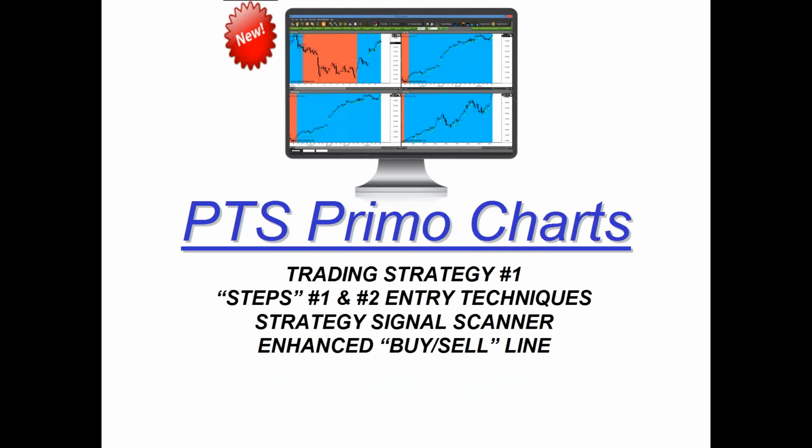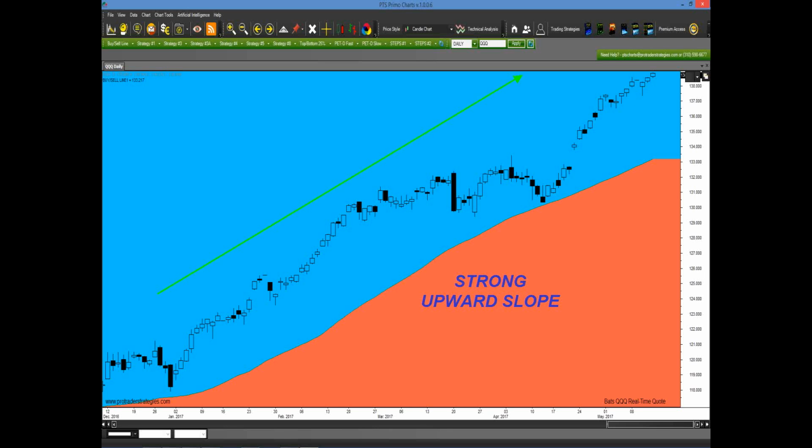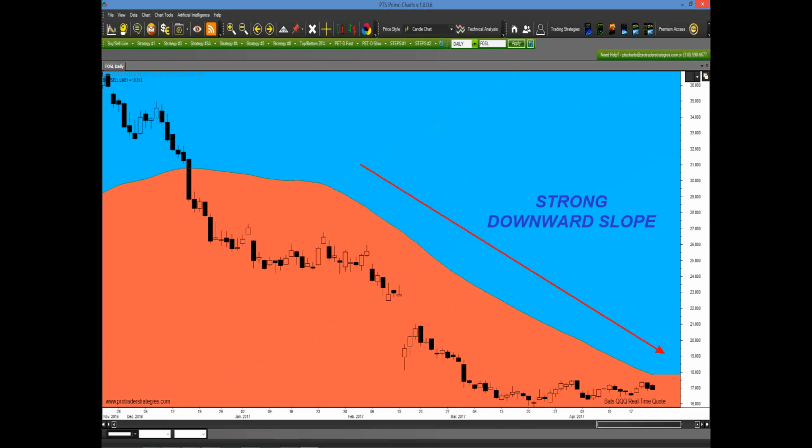We're going to throw in our enhanced buy-sell line. I've given presentations about this in past Saturdays, and as you can see on this example on the chart, that's what our enhanced buy-sell line is. It colors the back of the chart and tells you whether you are in an overall uptrend or an overall downtrend. Here's an example of one of our buy-sell line features. It's called the fluid feature. When you see the blue background, it's telling you that the overall trend is up. And when you see the red-orange background, that's when you're in an overall downtrend. But the beauty of the fluid feature is that it also tells you the slope of that particular overall trend. When you have a strong upward slope, most likely you're going to be going higher and higher. Conversely, if you have a strong downward slope, most likely you're going to be going lower and lower.